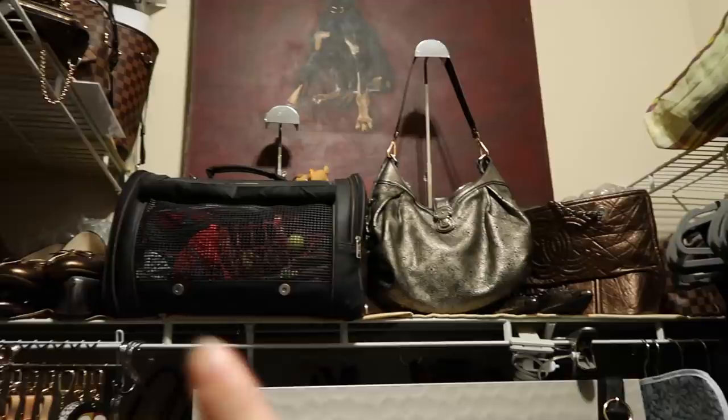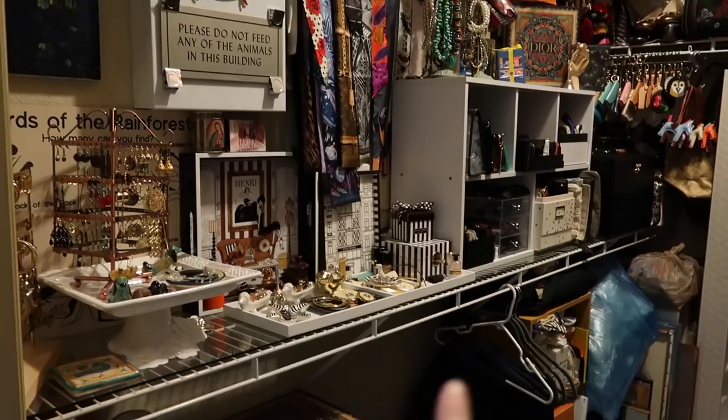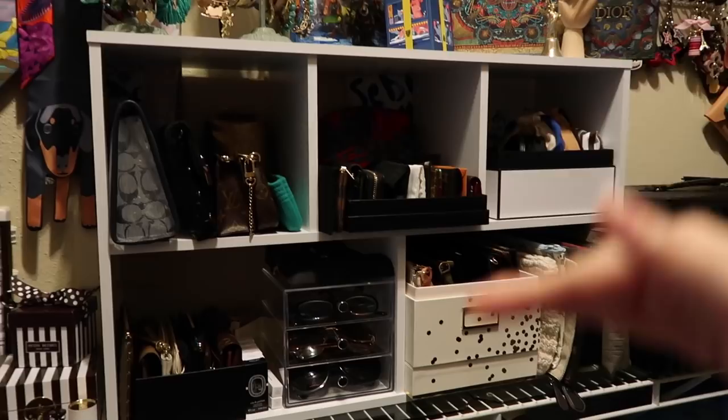But that is how I store my handbags. And then if you've seen videos before on my closet, you would recognize this area, this shelf that I have a lot of jewelry and things on. And this is what's new. I recently added this shelf from Amazon to give me more height, which gave me more storage area.